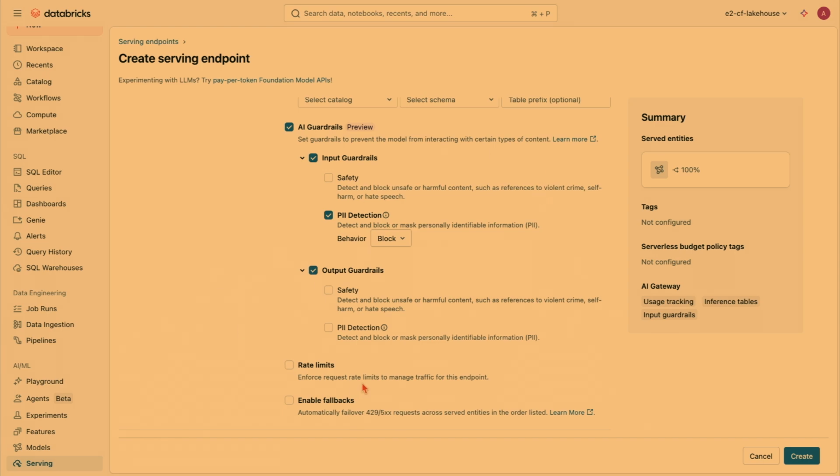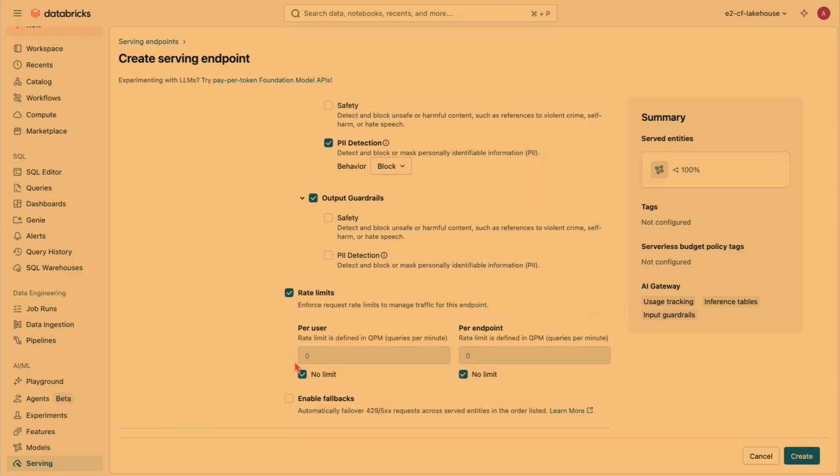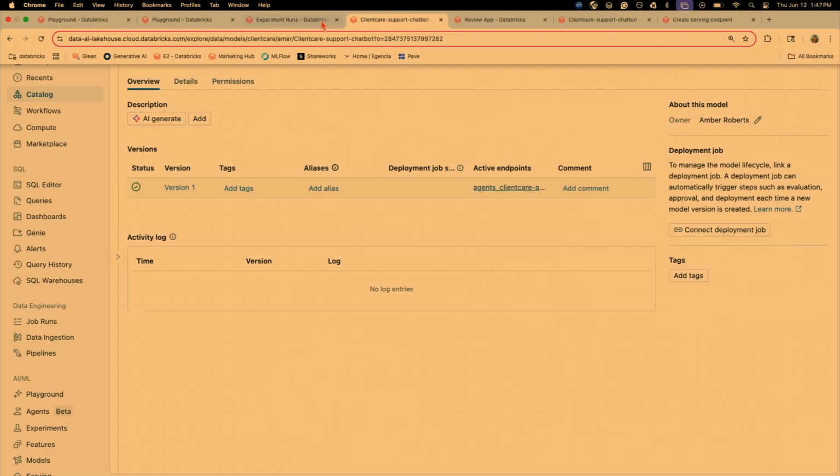So inputs and outputs, for before and after it pings an LLM. Again, if this is actually a natively deployed LLM within Databricks, you have a lot more security already enabled. So it's going to look different if you select a natively available endpoint. Rate limits and enabling fallback. And so having all those is what you see when you build.